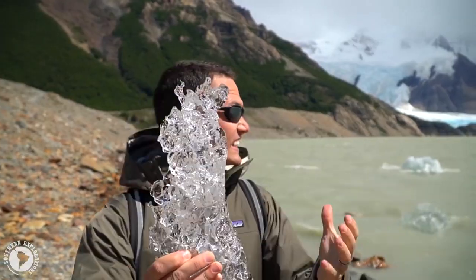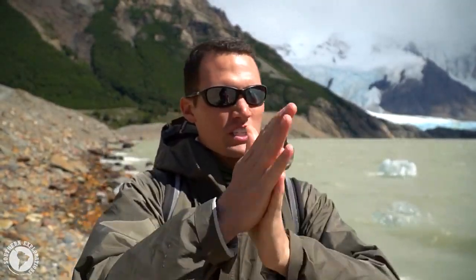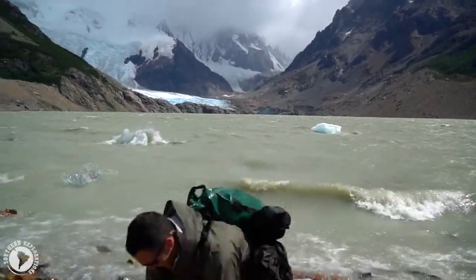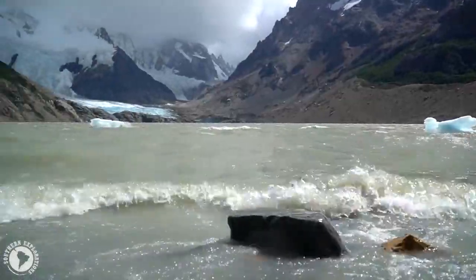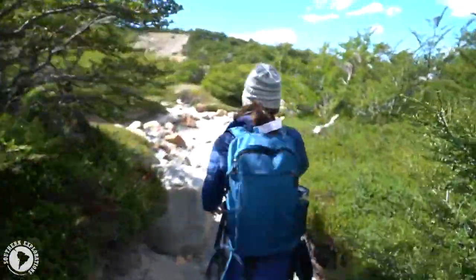We spent the next 30 minutes picking up chunks of glacier out of the lake and taking way too many pictures. The glacial lake was an awesome culmination to the hike, but we finally had to retreat back from the winds and head back to El Chaltén.